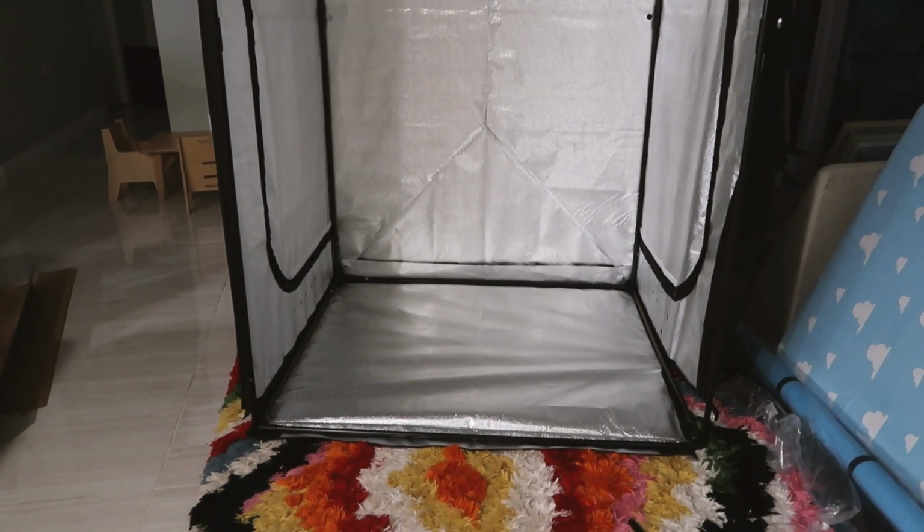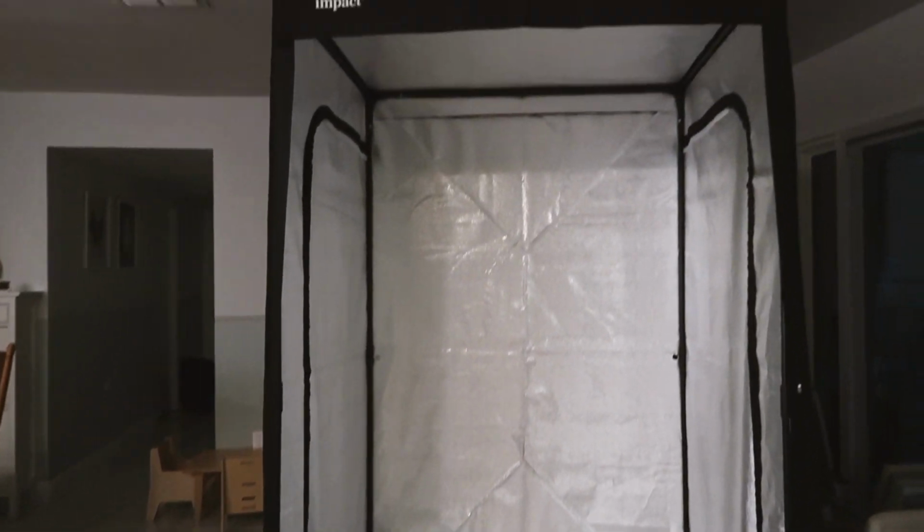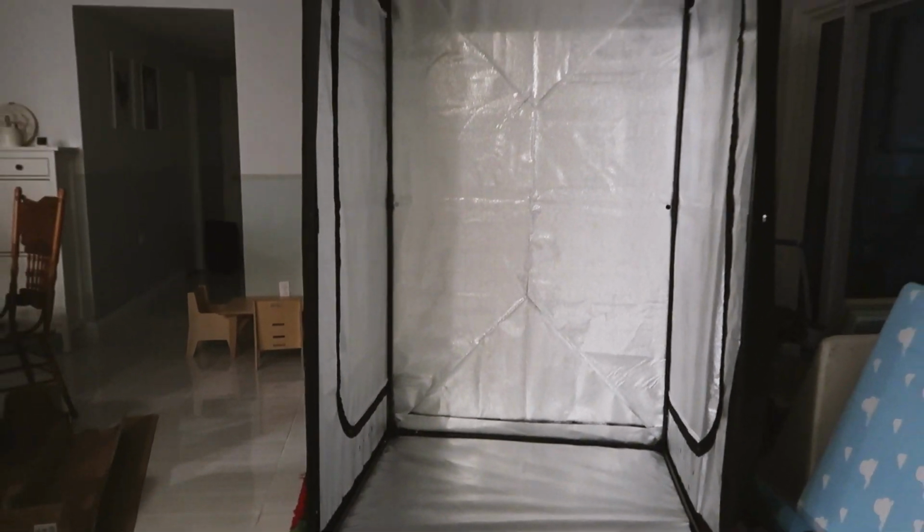Here it is mostly set up. As you can see, it takes up a pretty good bit of space. There are a couple more pieces to put together to make it function as a photo booth, but it's pretty much good to go.